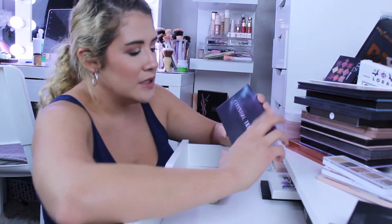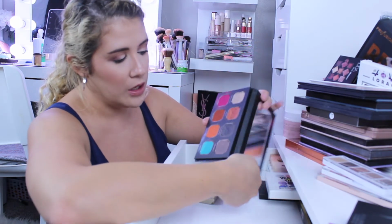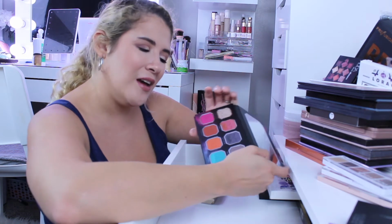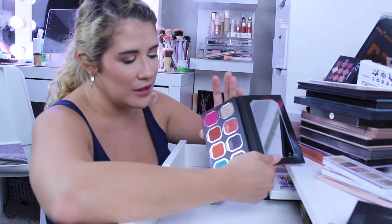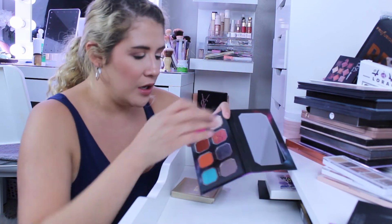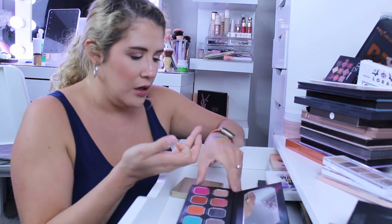The palette I'm going to keep, because since I'm getting rid of the other Dominique Cosmetics palette, I'm going to go ahead and keep this one. This one's really pretty. I think it's really stunning. Although it is only an 8-pan eyeshadow palette, and I think these are kind of worthless when they're 8 pans, I think the shades are extremely pretty. Actually, some of these I haven't even swatched yet. So this one looks really, really pretty.